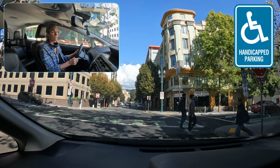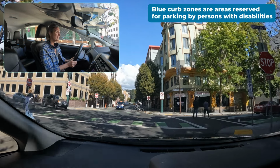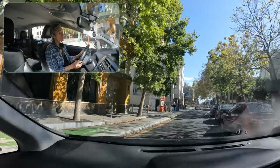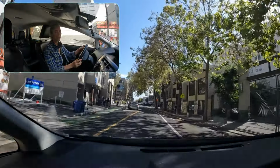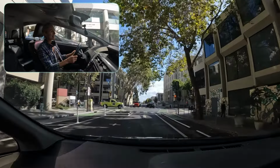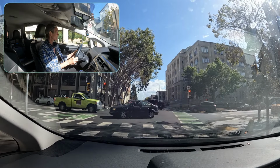You should never park in a blue designated zone unless you are with someone that requires special assistance and you have a handicapped placard, or you yourself have a handicapped placard. You can never pull up into a blue zone just to drop somebody off or just to do something really quickly. It is against the law and it would interfere with other people who need those close spots more than you do.